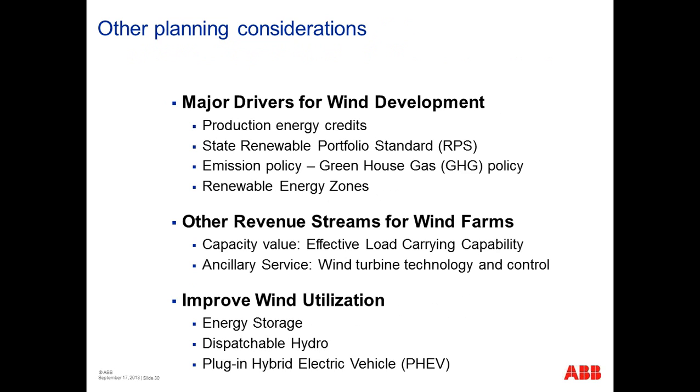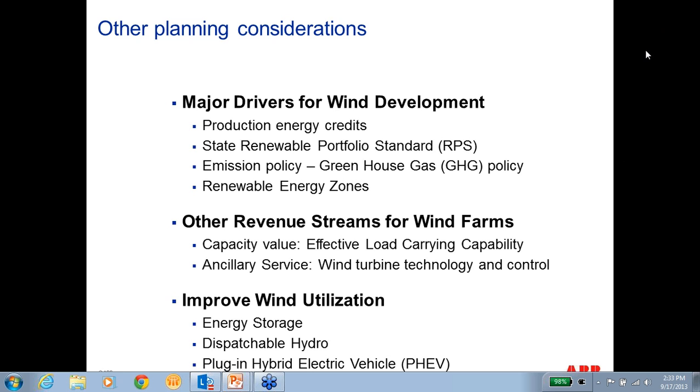When you do the economic planning for the wind, a major driver for wind development is the production tax credit, the state renewable portfolio, emission policy, and greenhouse gas policy, which will impact the coal plants and help us generate higher revenue. Renewable energy zones will allow us to deliver the power out of the zone because they have a policy-driven transmission development plan in place. So those are the major drivers.